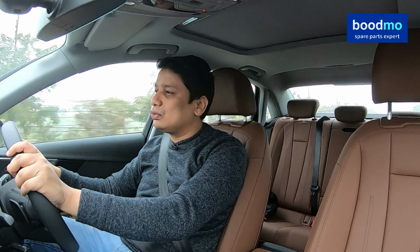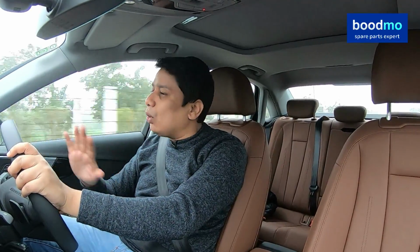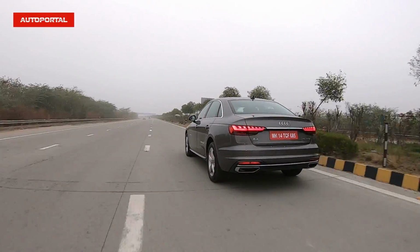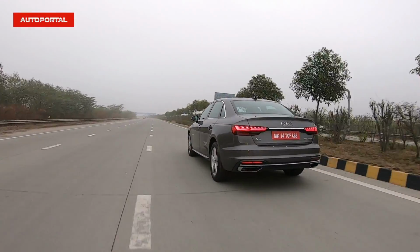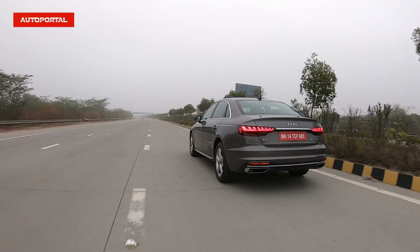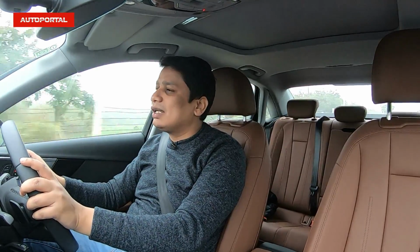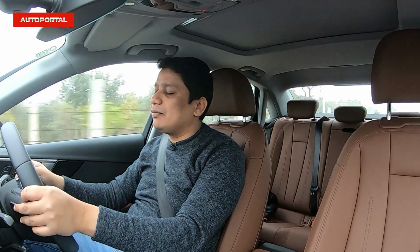So these are things that you can do. Of course, a lot of people will always want to drive it in comfort mode, because that's the mode where everything is in the right amount of balance. And even in comfort mode, as I just said, it is a dynamic car to drive. The steering is sharp, the engine responsiveness is good, and of course the automatic gearbox is really very quick-witted.